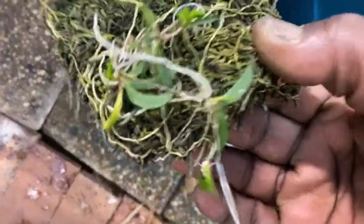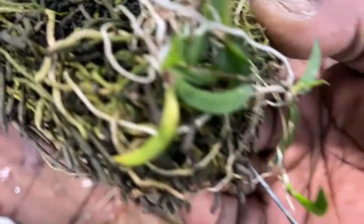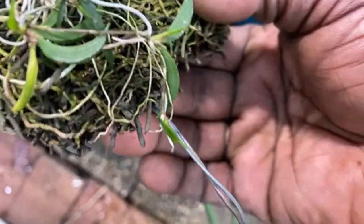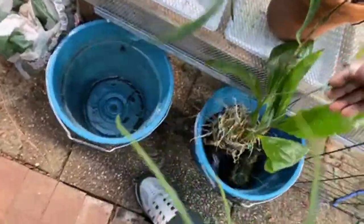The roots are doing good, and even those volunteers are doing good. The volunteers even have babies on them, and they've continued to grow. That's obviously a Tolumnia of some kind. So they're giving it a drink, and I think I'm going to put this in there too. And I do share my water.